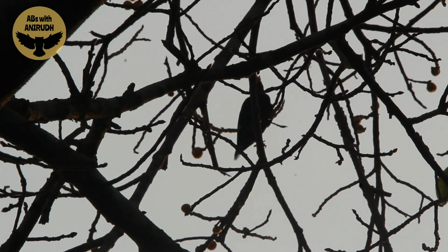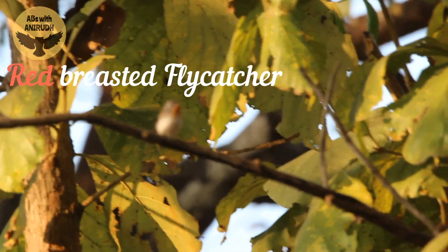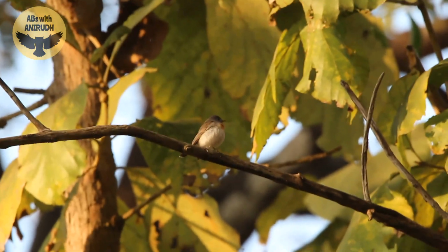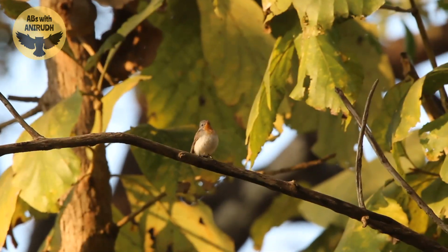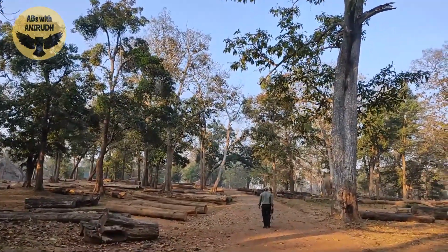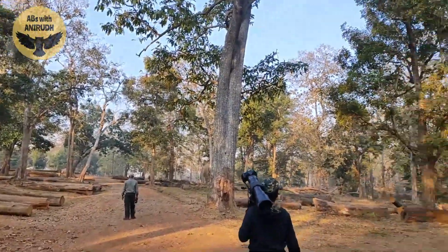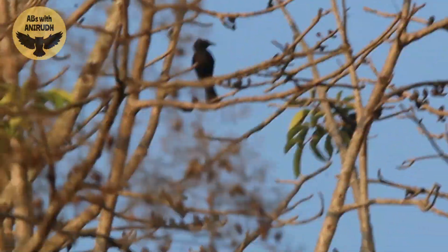Then we spotted this red-breasted flycatcher sitting on a log. After many people coming to search for it, it got scared and flew and sat on a branch. We could hear jungle owlets everywhere. There were approximately 10 to 20 of them in that area. But before I could start searching, I saw a spangled drongo, also known as a hair-crested drongo.